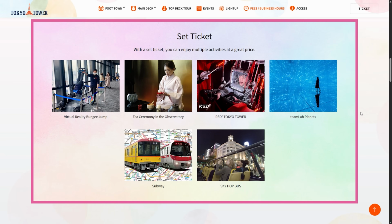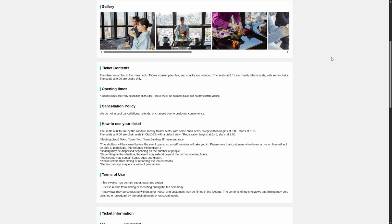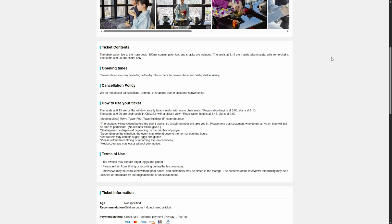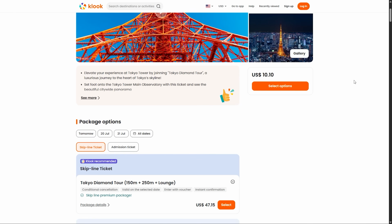You can also book a tea ceremony at the observation deck early in the morning, slightly before the tower opens, to enjoy a calm and tranquil tea ceremony while overlooking the city. This is limited to 20 people and costs 3,980 yen and gives you access to the main deck and the tea ceremony.